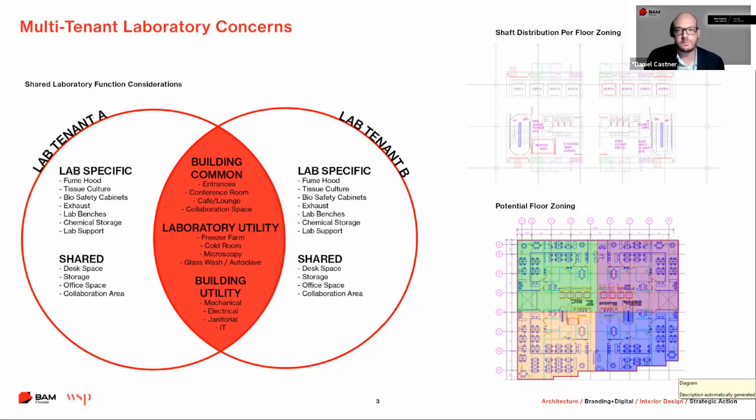So we'll send it over to John if you want to continue the discussion with the next slide, looking at the cost side of things.